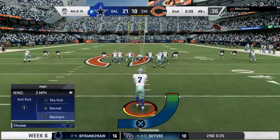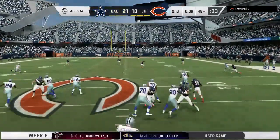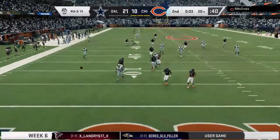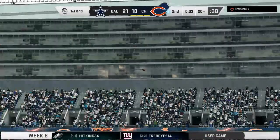Out now comes the Cowboys punter as he's on to punt for the first time this afternoon. Yeah, that is much too long. That's into the end zone for a touchback. At their own 20-yard line.